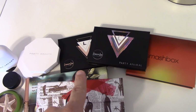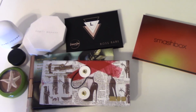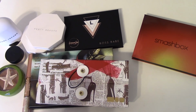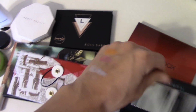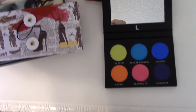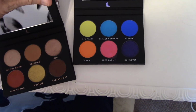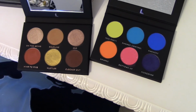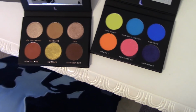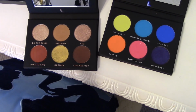Now I'm also going to be using my Laura Lee, the new Party Animal and Boss Babe eyeshadow palettes. I love these things. I have been getting such good use out of them, and they are so good that every time I use them and I'm out and about, I end up getting compliments on my eyeshadow, which is strange because it's like, okay, well, does that mean my eyeshadow doesn't look good the rest of the times? But it's weird how it happens, how you get extra compliments when you wear something.